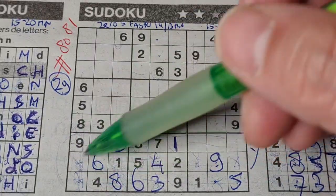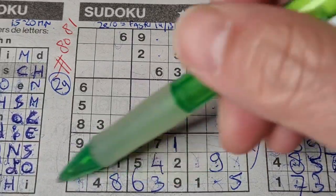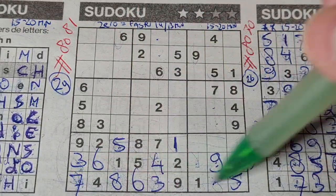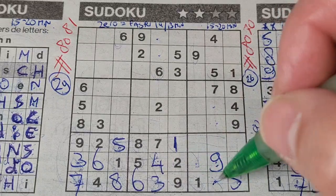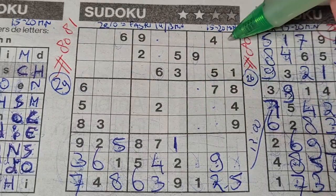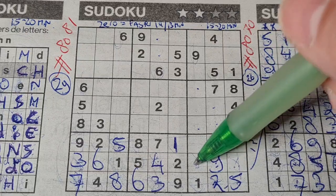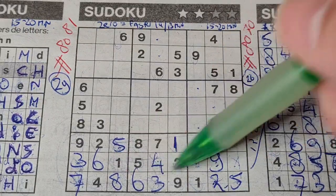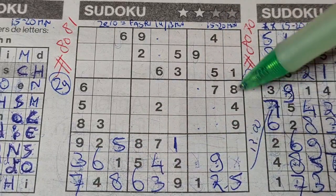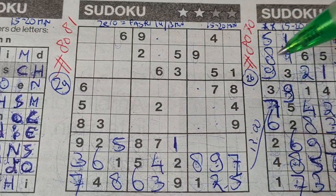2 numbers left in this big square, the 1 and 2. 3 is missing, the 4, the 5, the 6, and the 7 is missing. 3 and 7. We have a 3 in the last row, no 3 there. 3 should be here and the 7 goes there. So 1 digit left in this last row, the 2 is missing. Need a 2 here, need a 2 there. Then 2 numbers left in this row, 7 is missing and 8 is missing. We have 8 in the last column, no 8 there, 8 should be here and the 7 goes there.